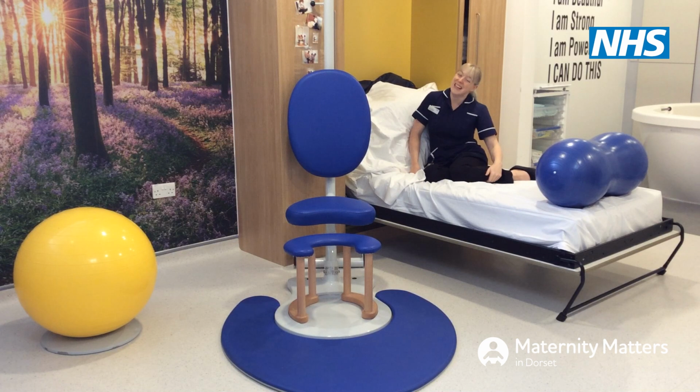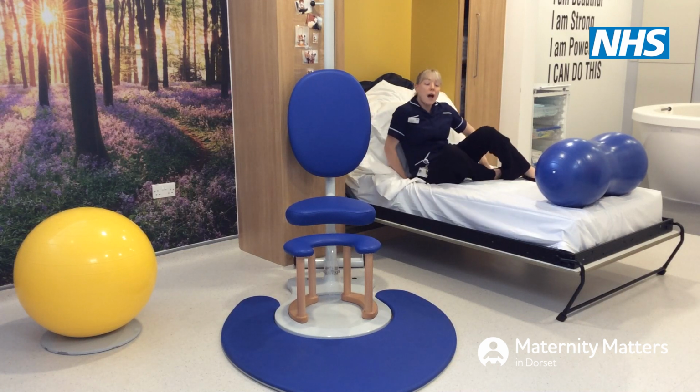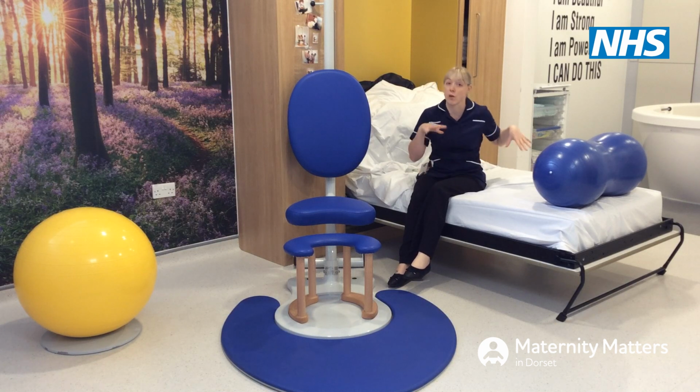Not everybody does. Okay? So we've talked about the all fours, and we've talked about laying down. There are some positions that you may need to get in for birth that we haven't covered. So sometimes if you're having a forceps delivery or a ventouse delivery, we may ask you to get into something that we call lithotomy. So these are the stirrups.